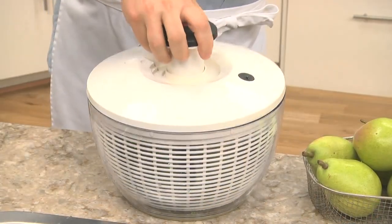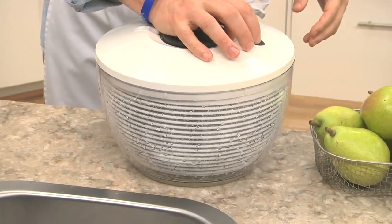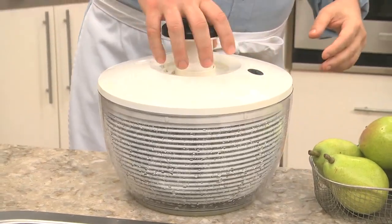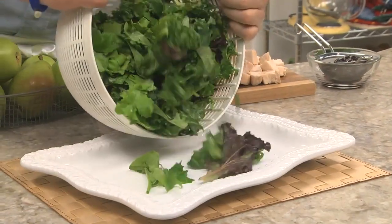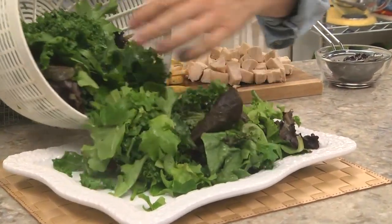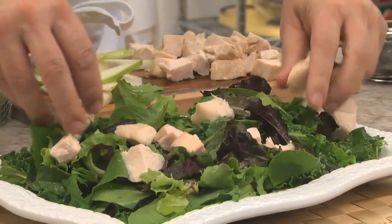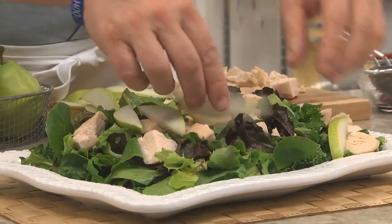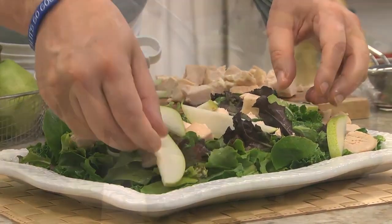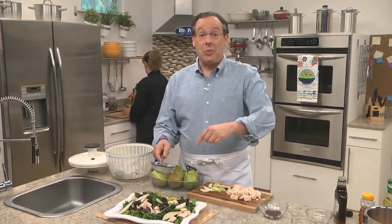We start by washing and drying a good amount of mixed greens and placing them on a platter. As for the type, we can use a bag mix variety, a cut up head of romaine, or even some kale. On top of that, we toss on some cooked chicken breast that we've cut up, along with a thinly sliced pear and a few canned dark pitted cherries. And if you're thinking, boy, does that sound good, just wait until you see the dressing we serve with it.